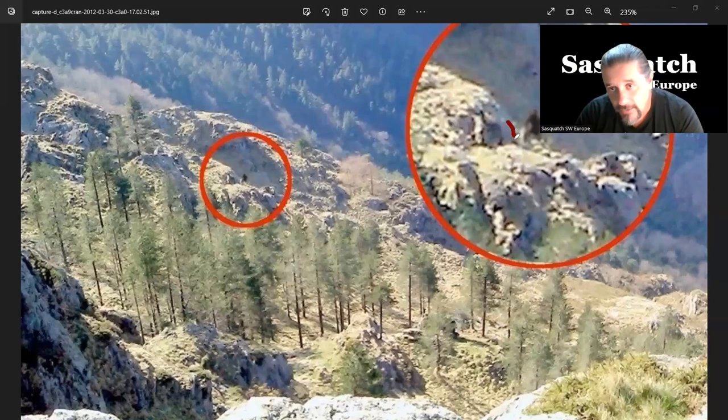So the ravine is here. The creature was not in the ravine, in this slope. The creature was on the slope on the other side, where I didn't go because I would have to climb down with ropes, and it would be very difficult. I didn't have the material to go there.